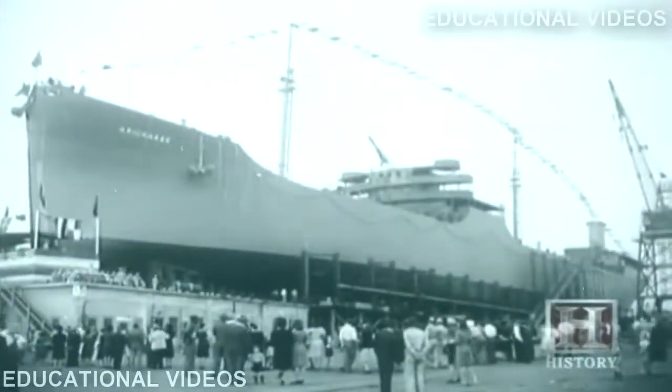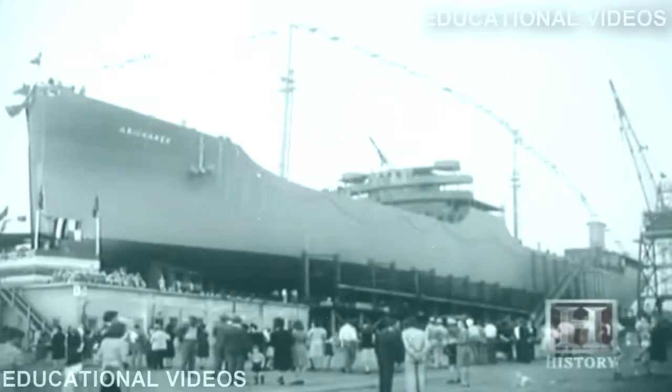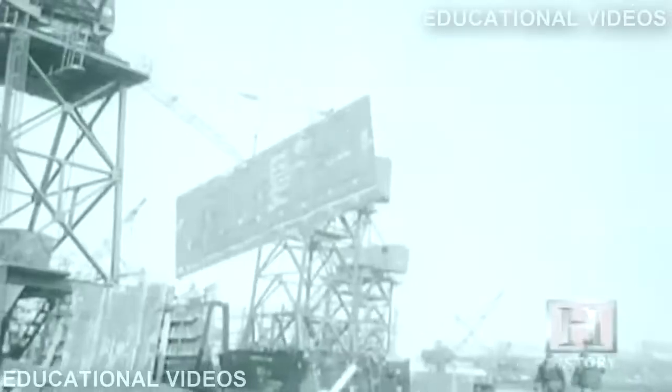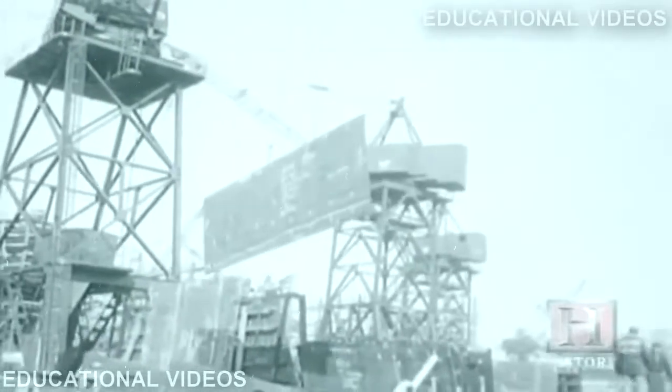Their answer was the T-2 tanker. It was a standard design which allowed the ships to be built very quickly. They actually would construct segments on shore and then bring them to the building yard, and each time they built a tanker, they learned how to build it faster or quicker. About 525 of them were built throughout the war.